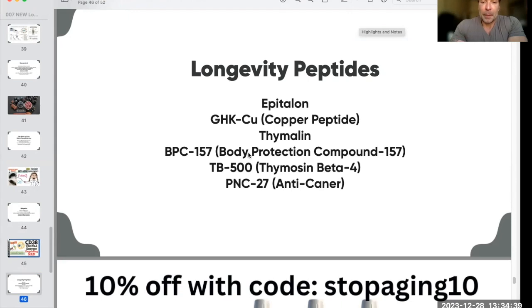You know, copper we need for so many functions in our body, especially for skin health, collagen production, and hair. So the copper peptide comes in creams, lotions, and also in injectable forms. So you can inject peptides under your skin to stimulate collagen production, which I have done also. The only side effect with that is it's a little bit painful when you inject it. It's almost like a bruise.